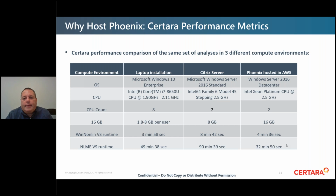And one of the reasons that the NLME did so much better is NLME makes very heavy use of the user profile. It spins up a modeling executable and generates many temporary files, which are then assembled back into the project. And sometimes that can get slowed down because the user profile is heavily monitored by antivirus and other security measures installed on these machines. And in Certara's hosted environment, they were able to secure the temporary directory outside of the user profile, helping with the performance there. So essentially what we're aiming for with this hosted AWS is that the performance of Phoenix should be more similar to the performance on an end user's laptop as opposed to a Citrix server, which has limitations on resources for the end users.